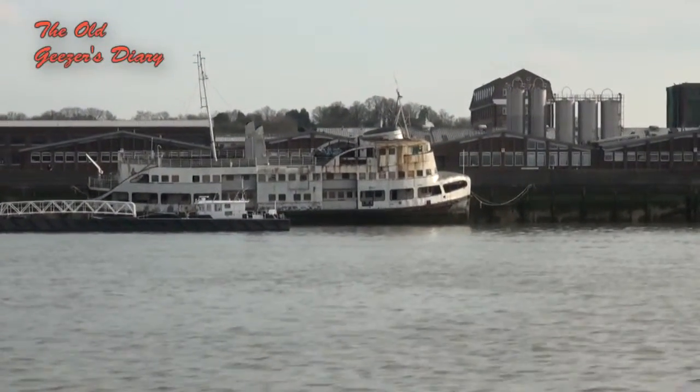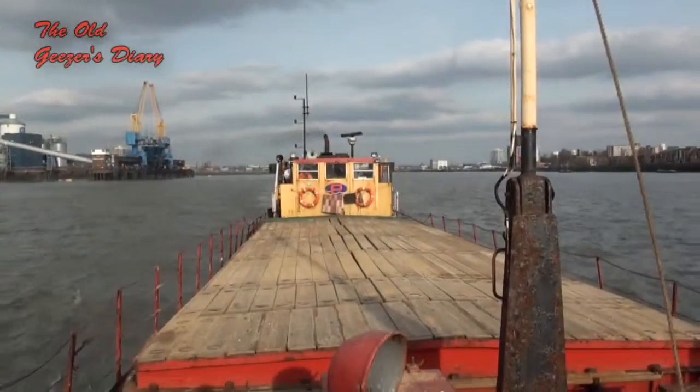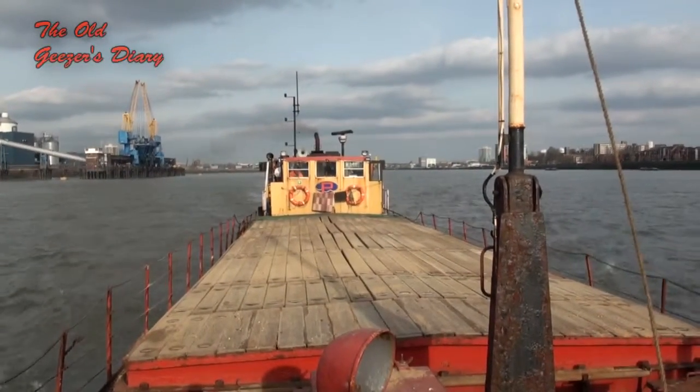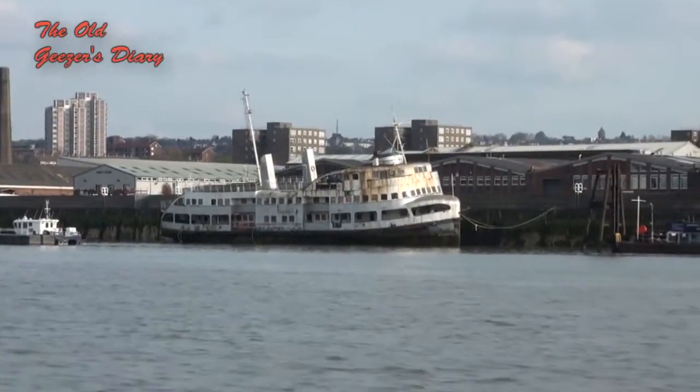Recognise her? This is the Royal Iris, lying here since 2002. She was built in 1950 and was once host to the Beatles, Jerry and the Pacemakers and many others.